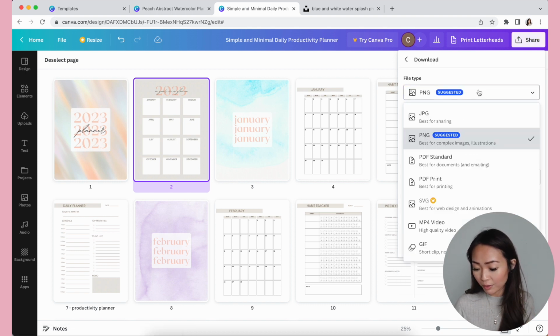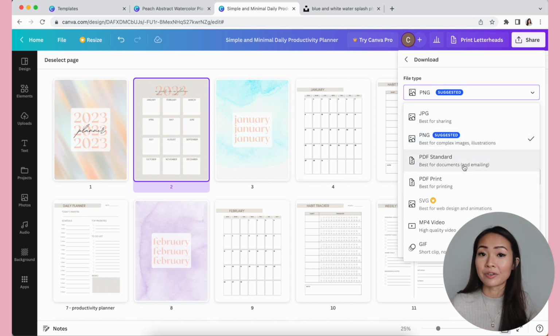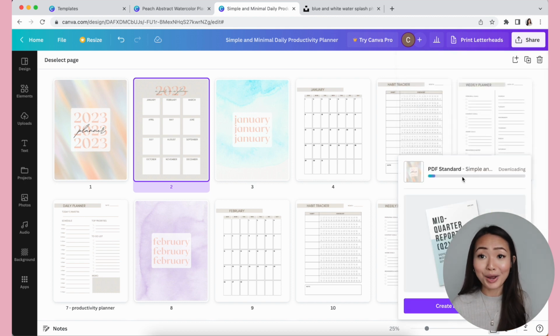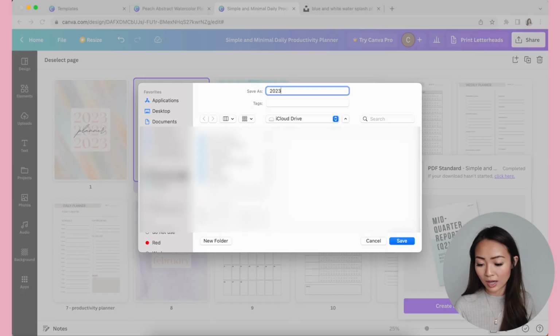There's a few different formats that you can save it as. I'm gonna save it as PDF standard. Like I said, that is basically what we want this to be in order for us to use it on GoodNotes, and it's gonna download all my pages. It's taking a while because it's a huge file now. I'm gonna save this in my iCloud so that I can access it directly from my tablet.